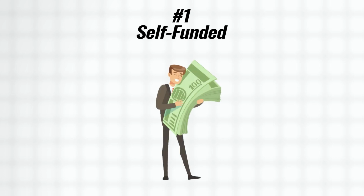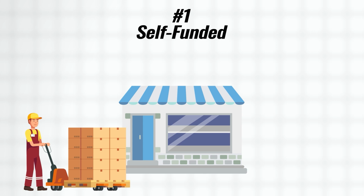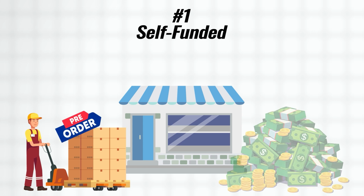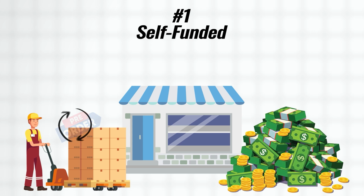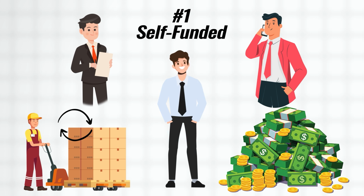Number 1. Self-funded. This one is pretty straightforward. This means using your own money to start the business and purchase your first batch of inventory, or even pre-selling inventory and using money from the pre-sale to fund future inventory. The benefit of being self-funded is that you don't have to give a piece of your company to investors, so you remain the sole owner of the business.